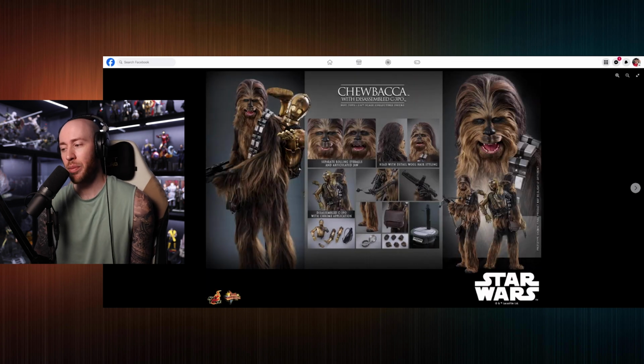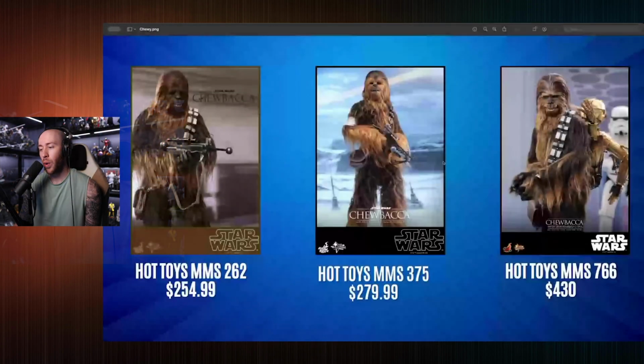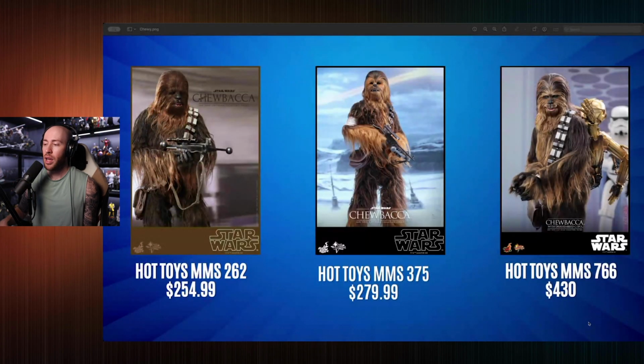Let me show you guys a little bit here, because when we're looking at these things, I think it's always important to note we need to look at our other options, right? And consider where we were at before this figure got announced. So there were 3 Chewbaccas, really. There was one with a Han Solo from The Force Awakens, and there was one from A New Hope with a Han Solo as well. So there were multiple options there for different C3PO, Chewbacca 2-packs.